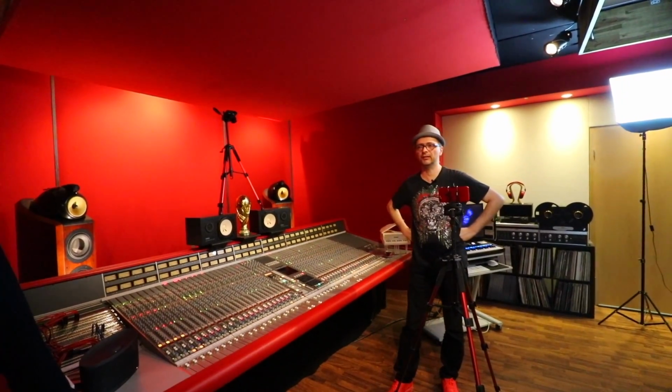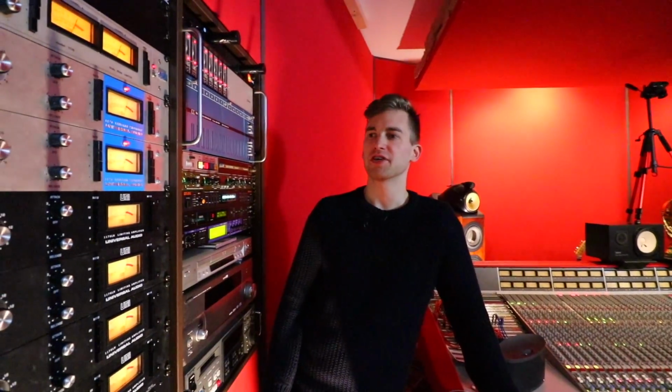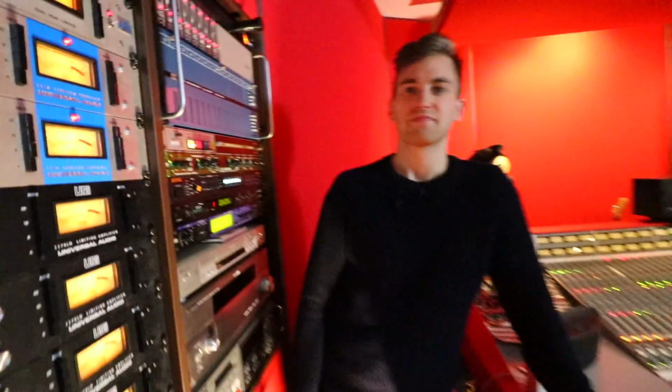The CLA 76, I absolutely love. They sound the same at around 5 dB gain reduction, but if you go beyond 5 dB gain reduction, the analog hardware has something the plugins don't have. So that's the difference. You couldn't do that on a plugin.